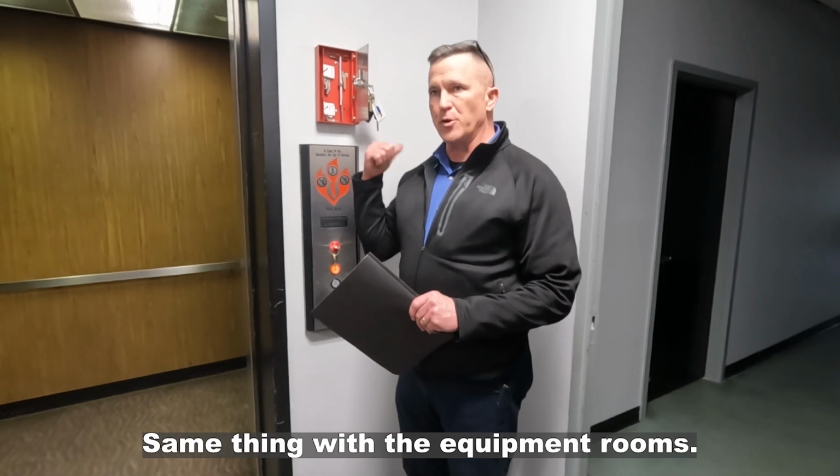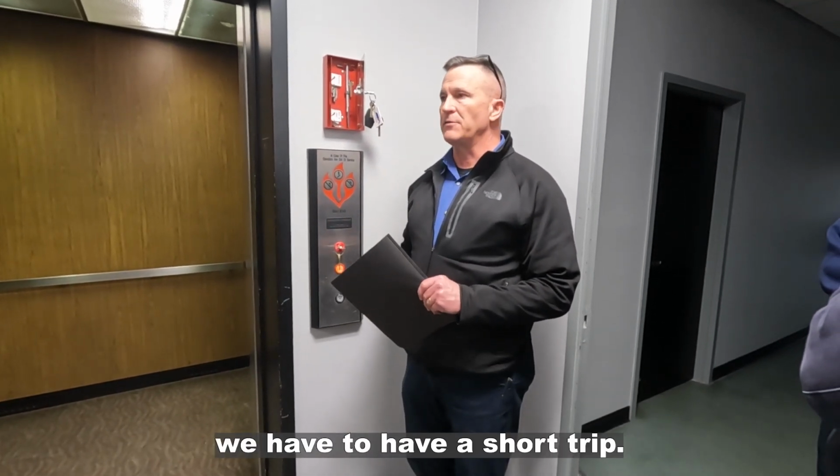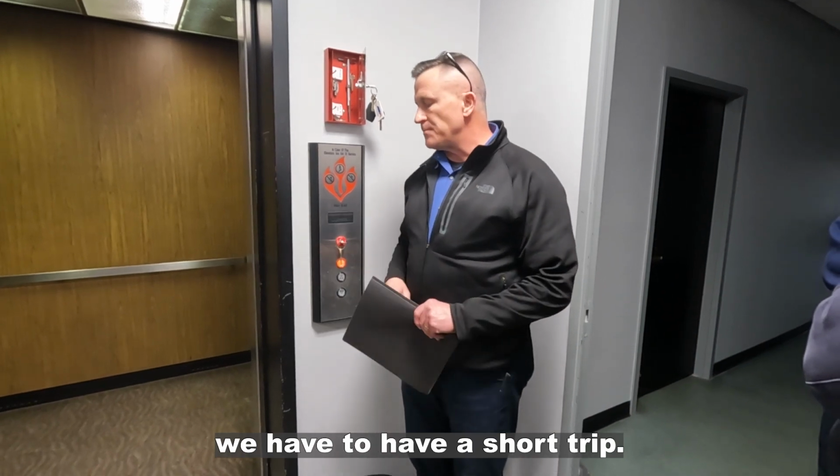Same thing with equipment rooms. If there were sprinklers throughout the building and in the equipment room, same thing. They have to have a shunt trip.